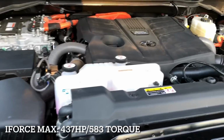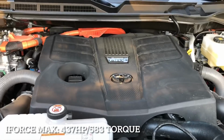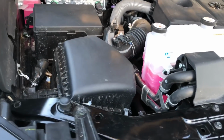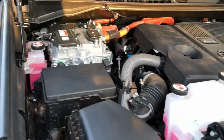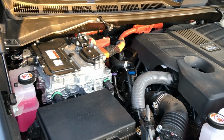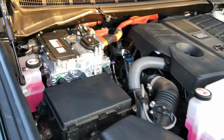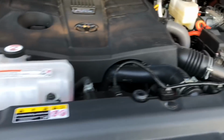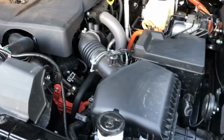There it is, ladies and gentlemen, the iForce Max. Looks good, huh? You get an intake there. And you get an intake there, twin turbo, of course. There's the hybrid back there, the hybrid situation, the battery and all that. Hybrid motor, I should say. Not a bad looking situation under here. It fills in nicely.